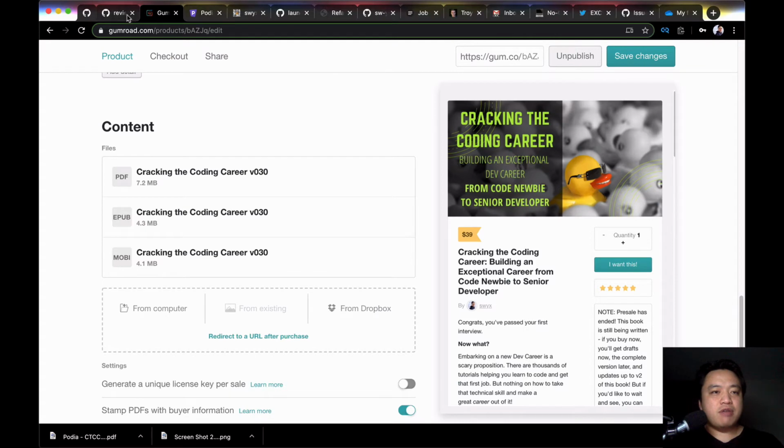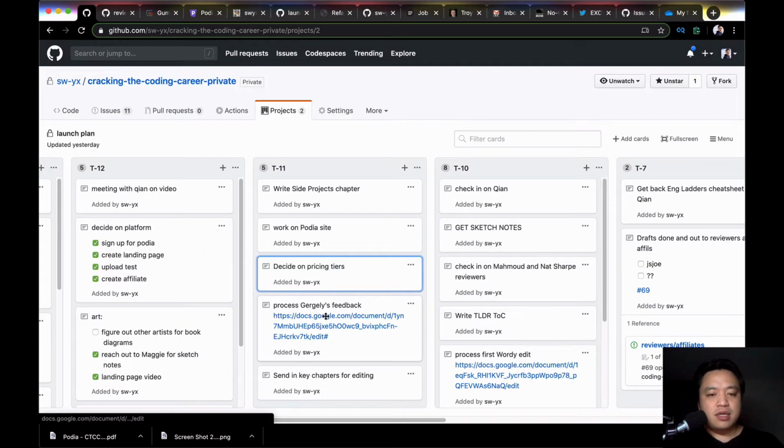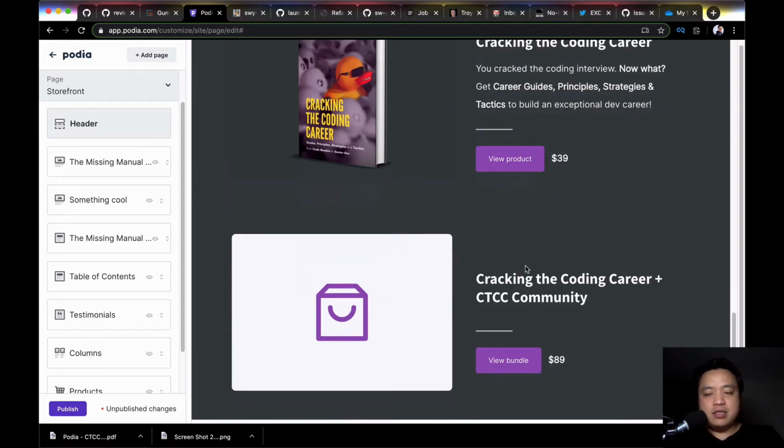So we are going to have tiers, and the whole idea was that the book would be the base. The community would be like, let's actually talk about the book, and it would provide extra value. This may be too high. I don't know. I might just throw in other stuff.